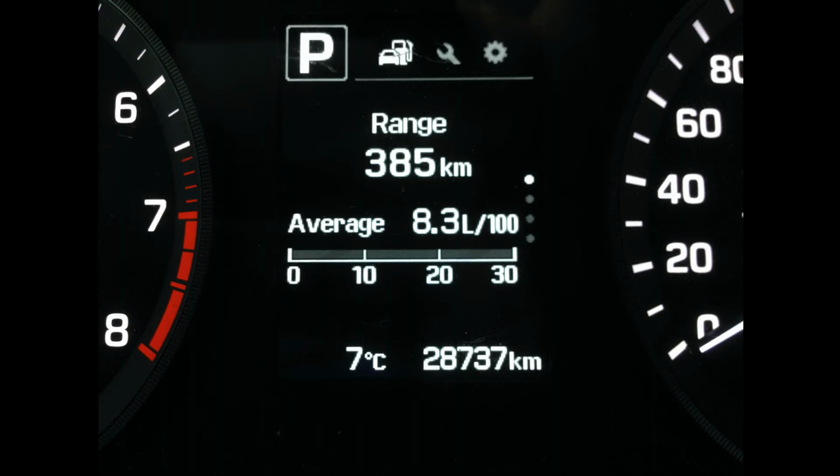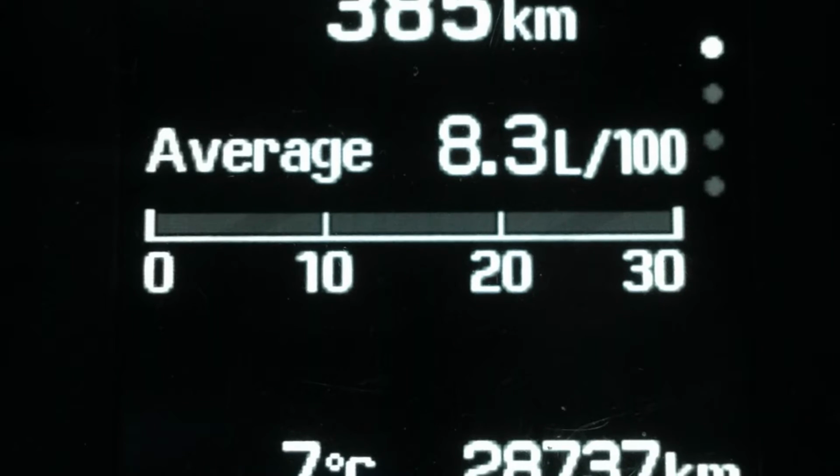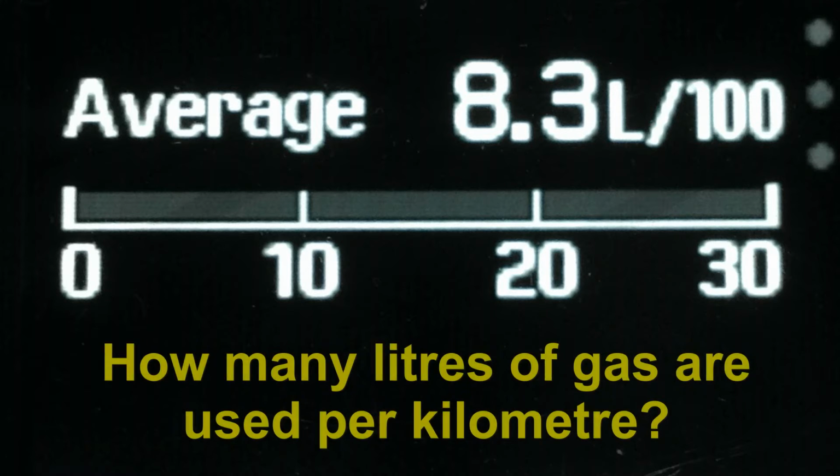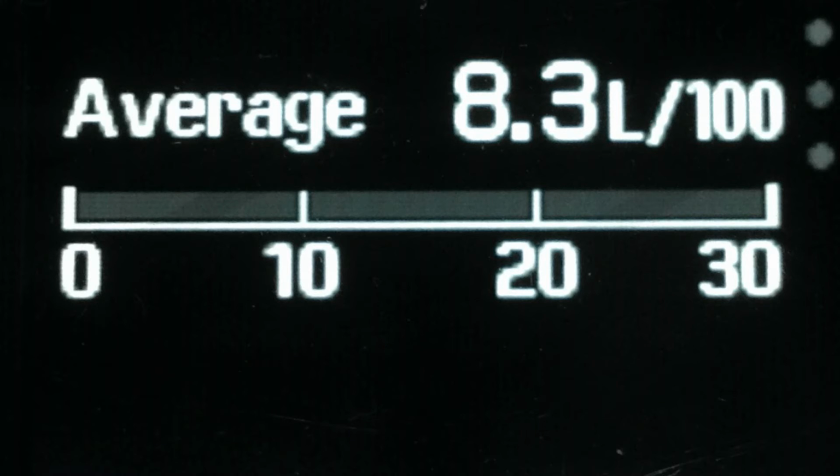Looking once again at the fuel consumption, recall that this car uses an average of 8.3 liters for every 100 kilometers driven. Using this rate, can you determine the number of liters of gas needed for each kilometer driven? Also using this rate of 8.3 liters for every 100 kilometers, determine the number of kilometers you can drive per liter of gas.